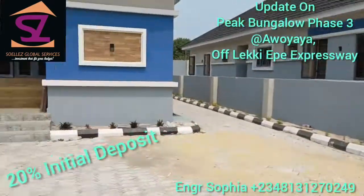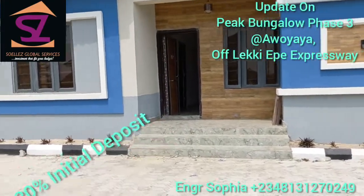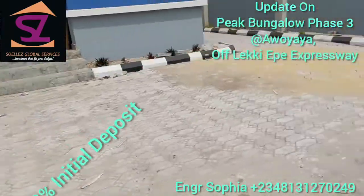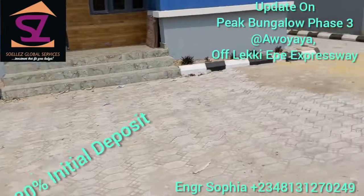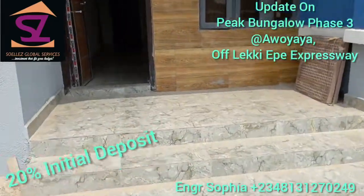So let me just show you how we're going to be delivering the 3-bedroom with the BQ, so you just see it. You can see this space right here. This is sitting on 300 square meters. You can see the space you have all to yourself. So let's just see what we have inside.